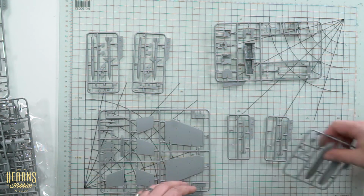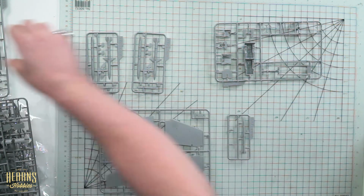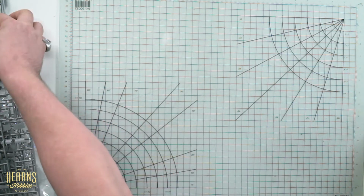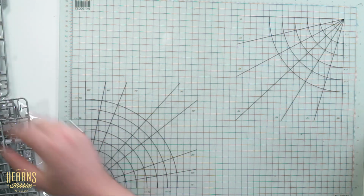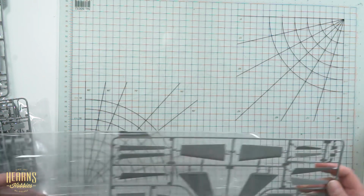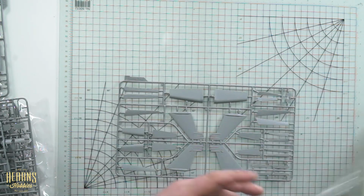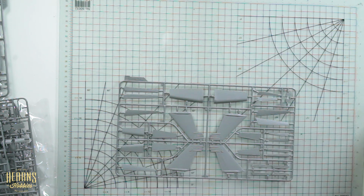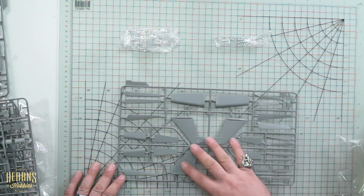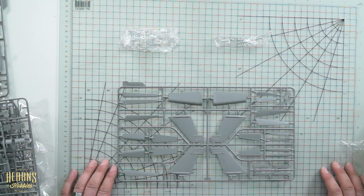Move these over, and then we'll have a look at the last few parts. Now, here we have the last of the control surfaces, canopy, and some of the lights. And here we have the rear tail section of the aircraft.